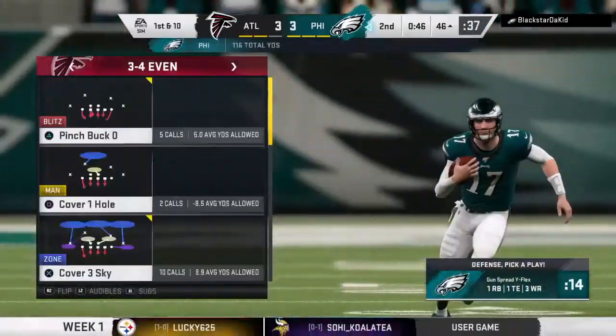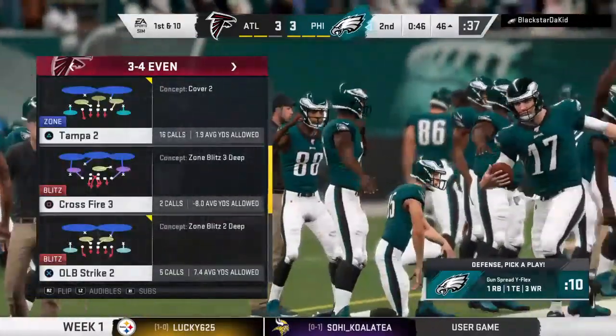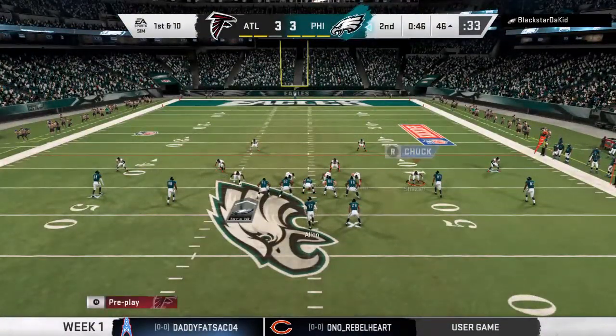Big yardage there on the scramble. It gets him a first down. Now, those are the ones that hurt defensively. You do everything right. Excellent pressure, good coverage downfield, and then he slips out the back door and turns it into a nice gain.